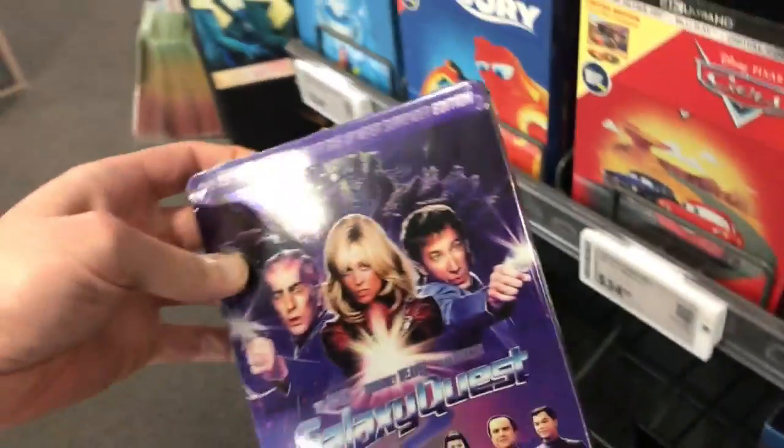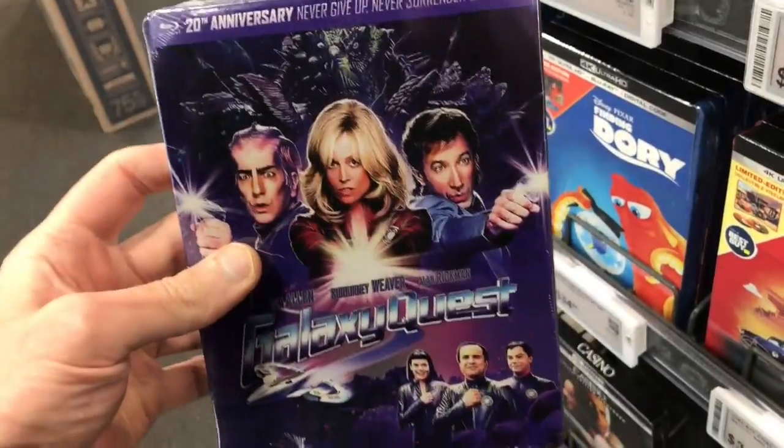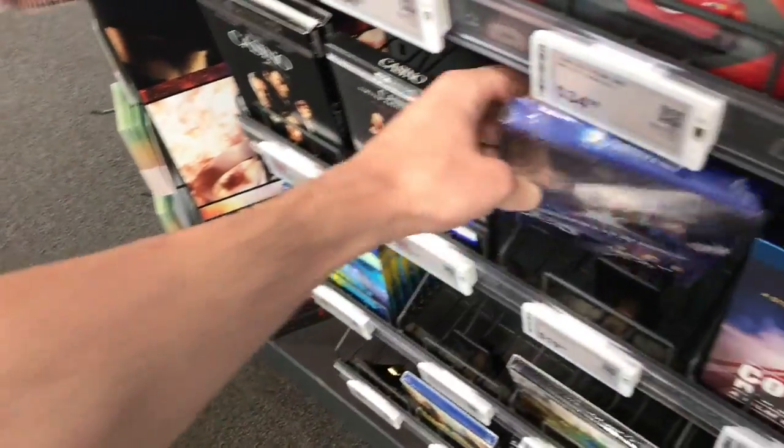for $19.99. This is the first place I've seen this. The 20th anniversary edition of Galaxy Quest. It's a Steelbook edition here. Really cool image on this one. I believe this is all the same features from the last release, but it's just in this new Steelbook. And that one's $19.99 for that.